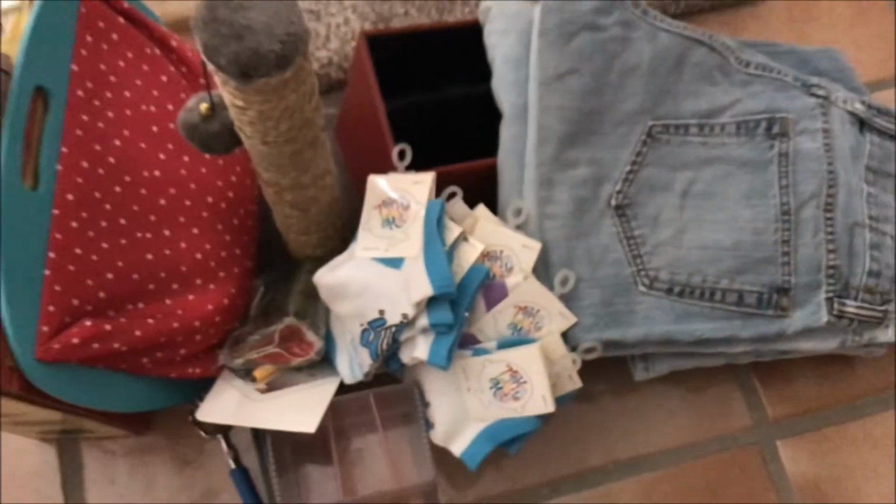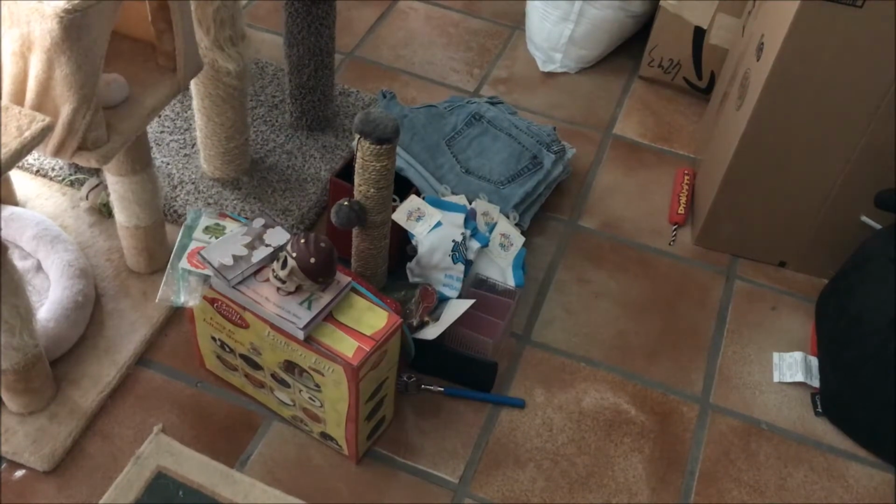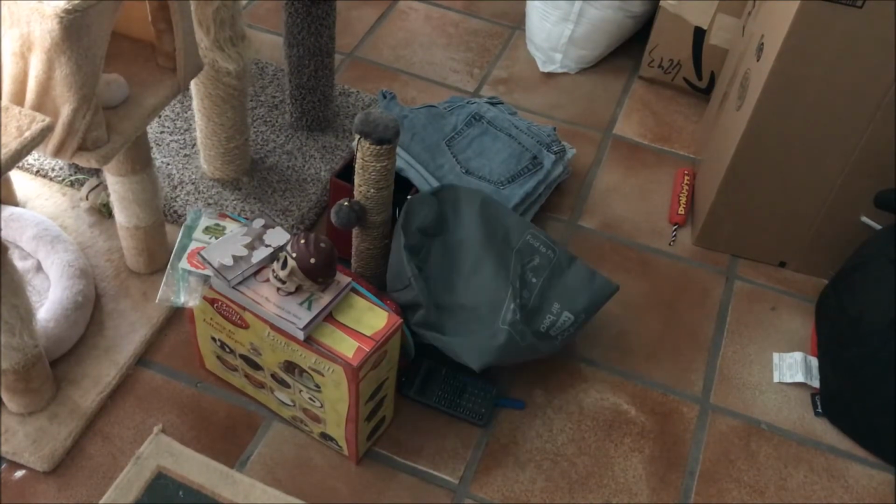At this point I was in a hurry to get the bags packed up, so I just went around the house to look for things to donate and threw them into the pile.